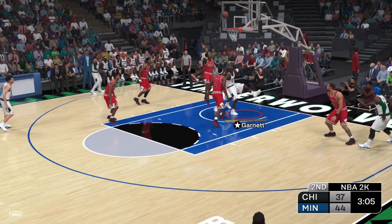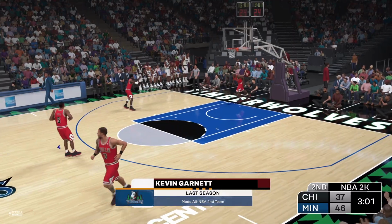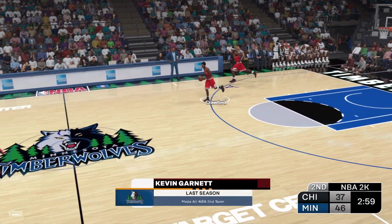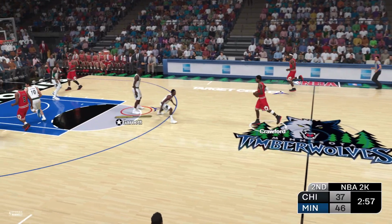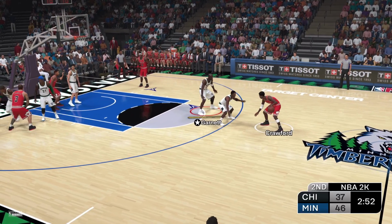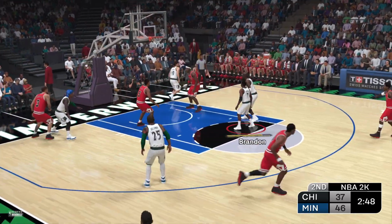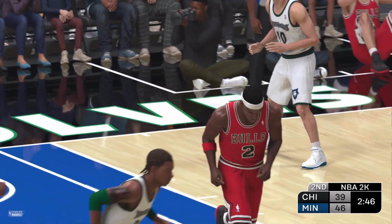Here's Garnett. And the layup falls. Hey, anytime you're guarding Garnett inside, expect a certain level of physicality. Now here's Crawford. 8 points for him. Right side Curry. His second shot goes in, off to a good start, 2 for 2.